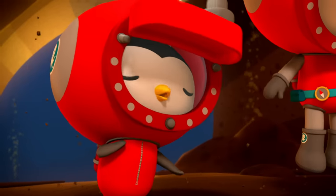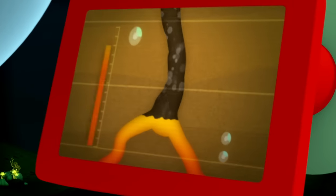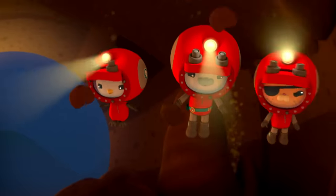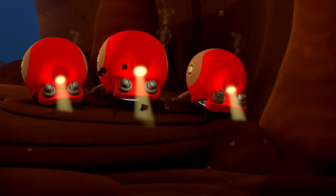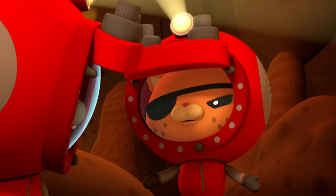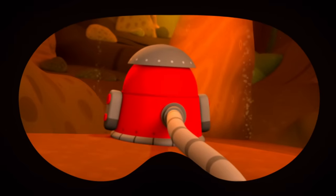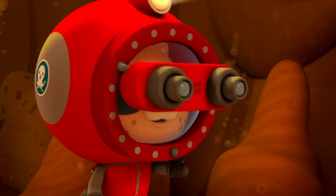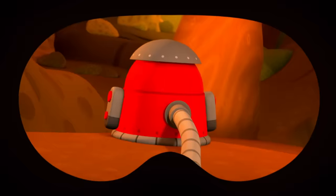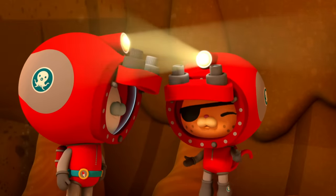That doesn't sound good. Captain, there's a lot of unusual lava movement beneath the cave. It could erupt at any moment. You'd better find Frank quickly. Oh, get down! Oh, I thought the whole cave was gonna collapse. I can't see. Look, the rover cam. It's right here in front of us. Kwazii. Oh, yeah. These octo goggles really do make things look bigger.